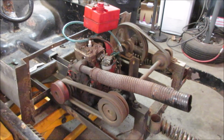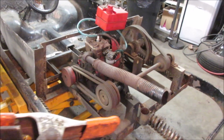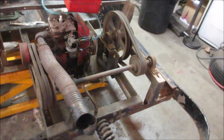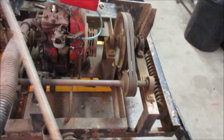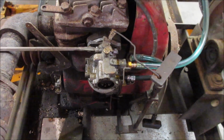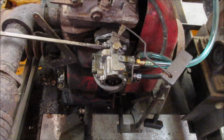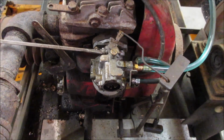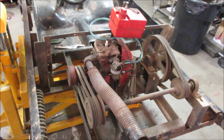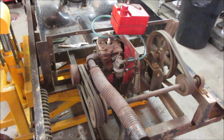Pretty slow. That's probably 300 RPM. Go till it dies. Gonna die before I get on the screw. It's definitely putt, huh?